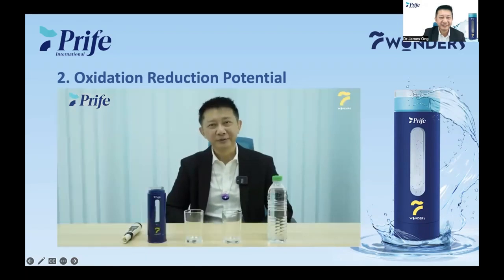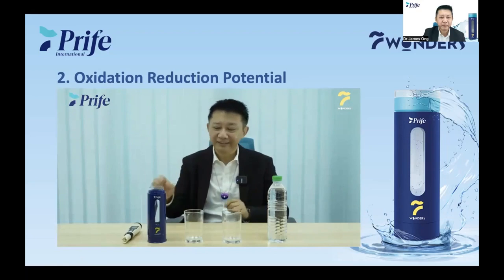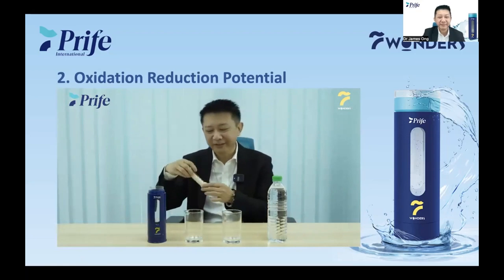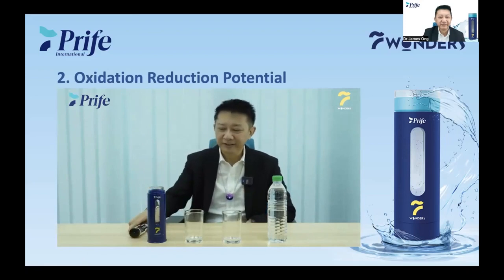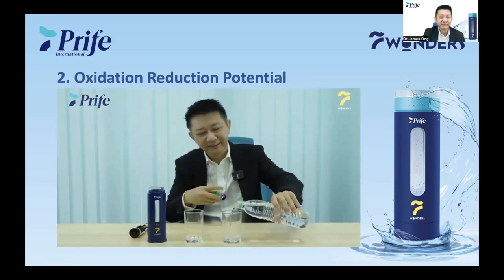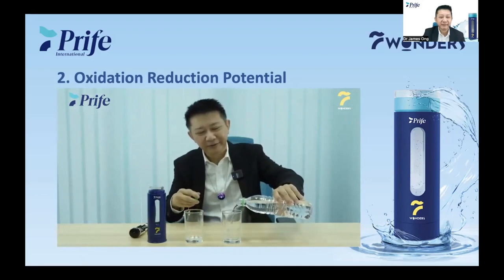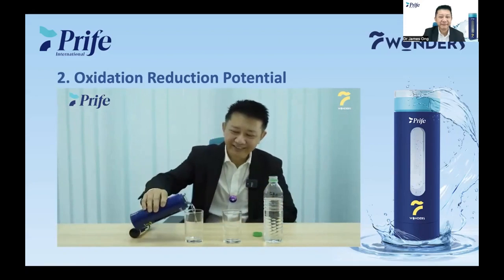Now we're going to show you the ORP reading. So what is ORP reading? ORP stands for Oxidation Reduction Potential. And this device again, right, is a multifunction device. It also shows you what is the ORP. So before we turn it on, let me again pour the water, right? Again, normal purified or bottled water. And we have our 7Wonders water.